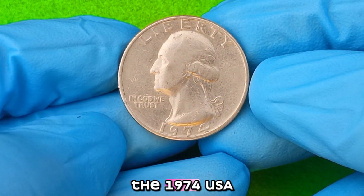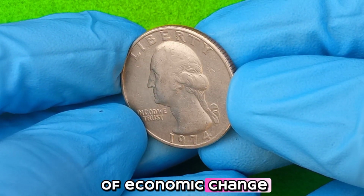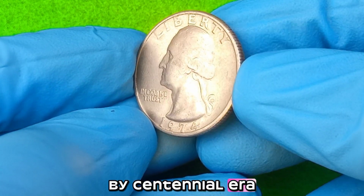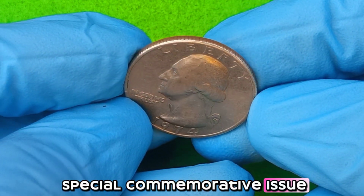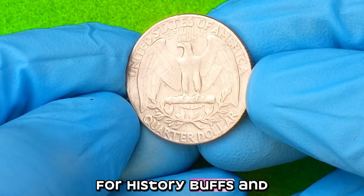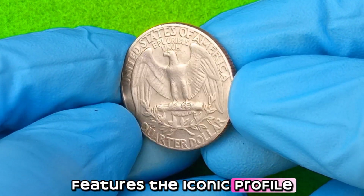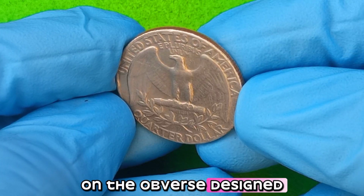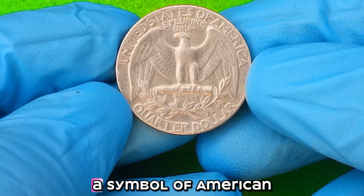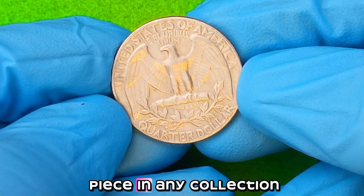The 1974 USA quarter is a piece of American history. Minted during a time of economic change and cultural shifts, this coin carries the legacy of the United States bicentennial era. While it wasn't a special commemorative issue, its connection to the mid-1970s makes it a fascinating collectible for history buffs and coin collectors alike. The 1974 quarter features the iconic profile of George Washington on the obverse, designed by John Flanagan. The reverse showcases the majestic eagle with outstretched wings, a symbol of American strength and freedom. Its classic design makes it a timeless piece in any collection.